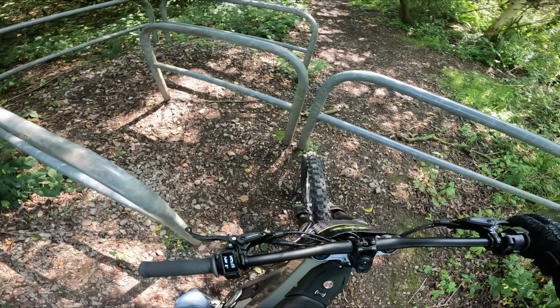So yeah, we've got a little bit of lovely woods here. Nice little trail. It does open up a bit in a minute. And it's just a lovely little route that I like to do. Especially when the weather's nice like this. You know, get out of the towns, just be in a little bit of nature. It's lovely.